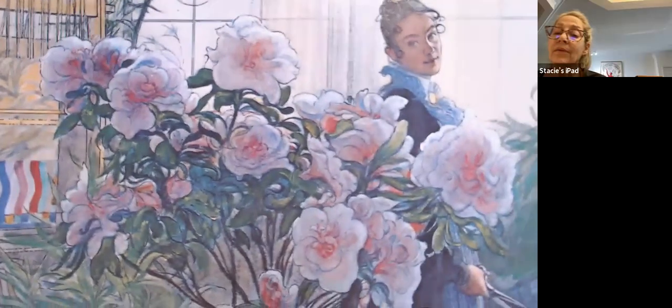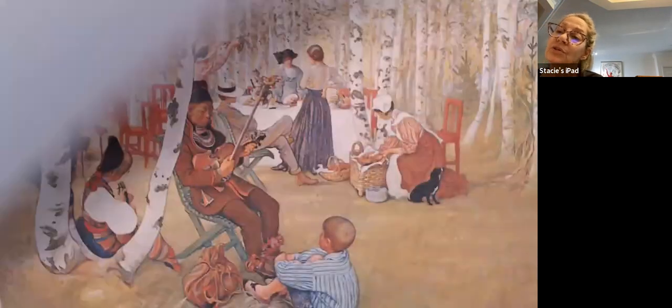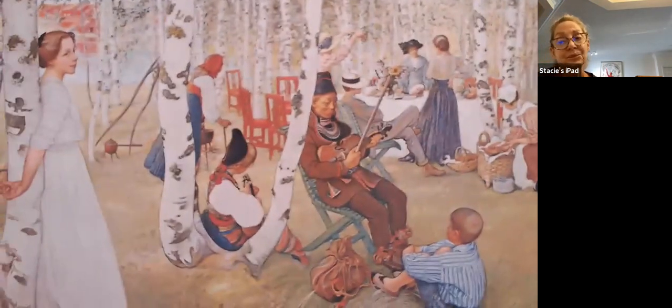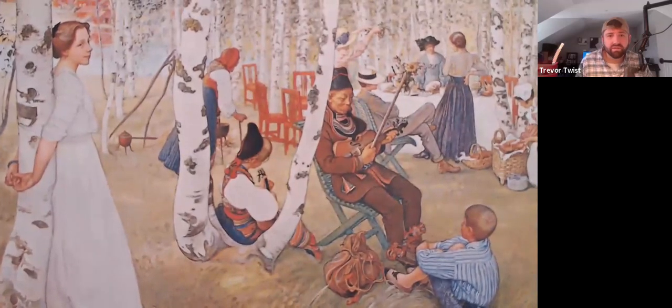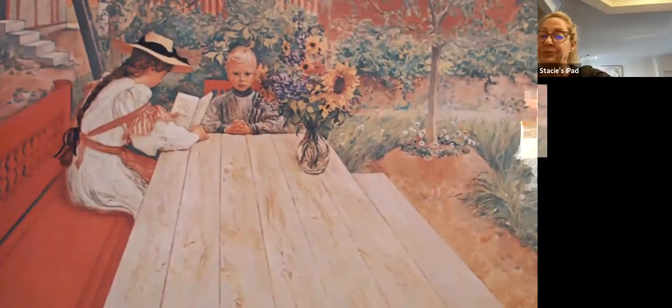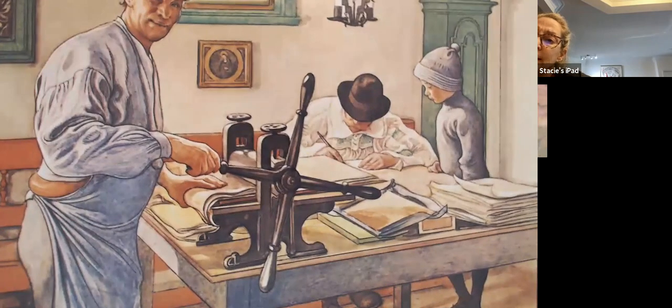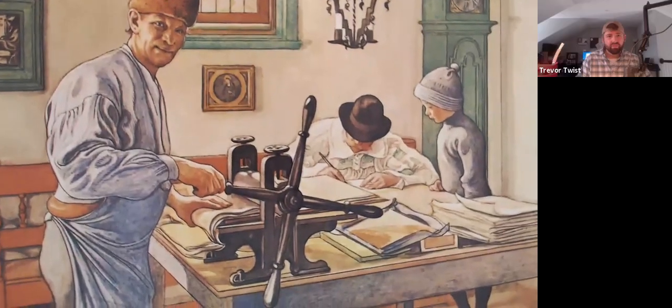Look at that. Oh, that chandelier, flowers. Wow. This is one of his famous pieces, the outdoor scenes of the birch. So much detail. Oh, that little boy. Yeah, they're doing printmaking.